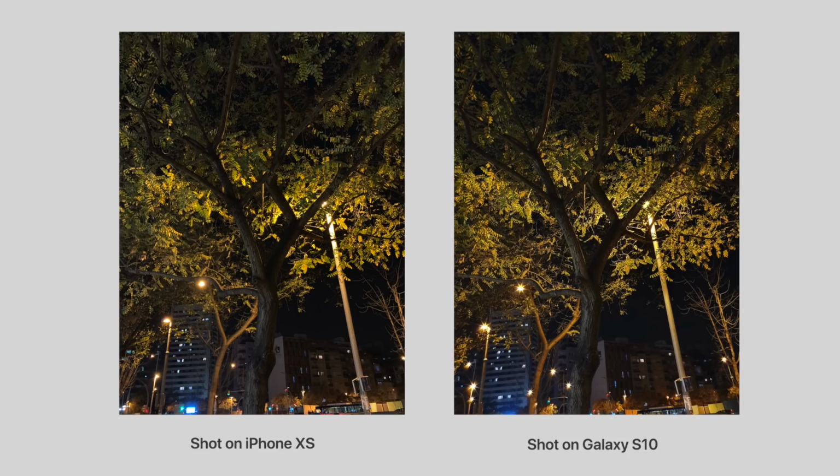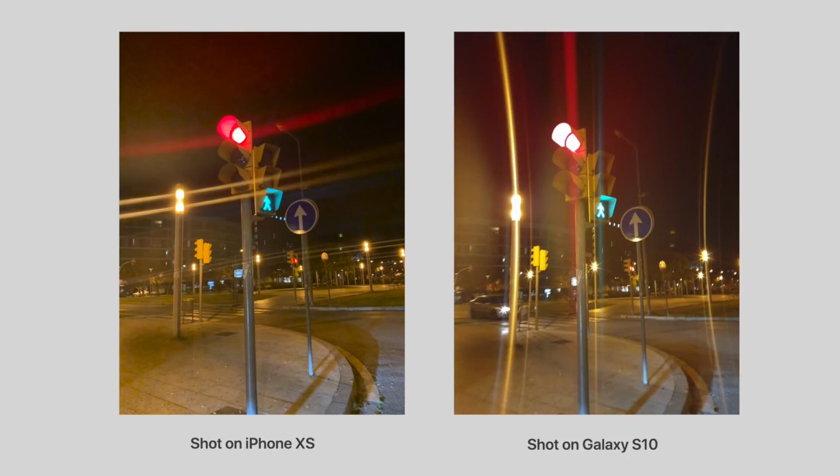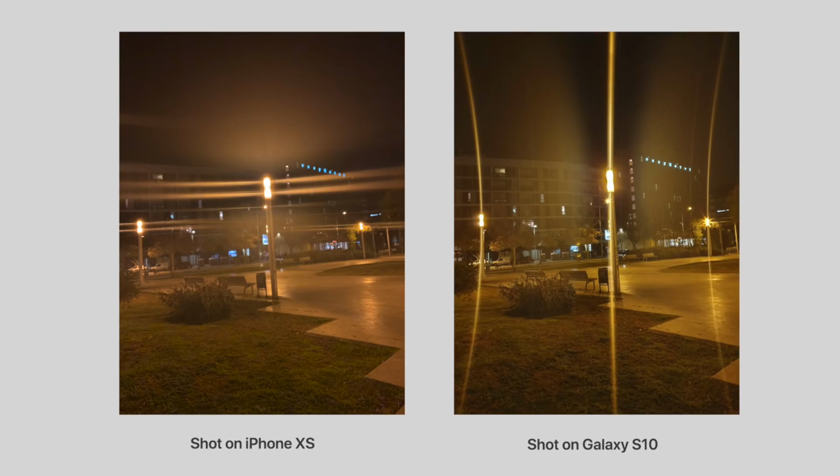Now let's go ahead and move on to the nighttime, because in these two instances, the iPhone and the Galaxy S10 did horrible at light flares. I mean, on the S10, it was way worse. On the iPhone X, it was actually really bad as well. But man, I just can't believe that both of these phones did so bad at lens flare. And I tried bringing down the brightness on both phones, and it still did that.